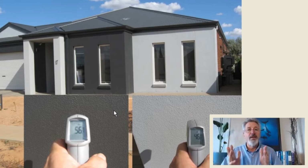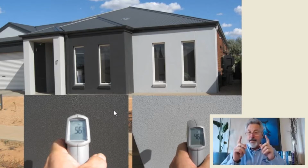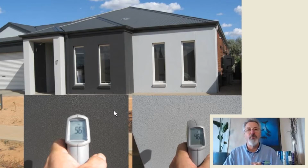The other thing to think about in terms of colour is the roof. We can see that this home has quite a dark coloured roof, and that's the fashion at the moment, to have a dark roof. Let's just imagine that this home is 200 square metres. It is a substantial home. I don't know if it is 200, but let's imagine that it is, and it has R4 insulation in the ceiling fitted very well.